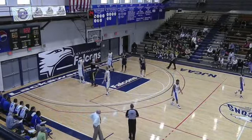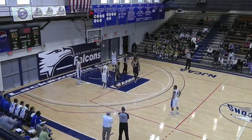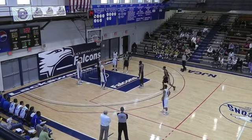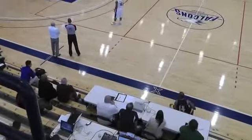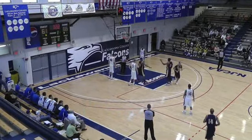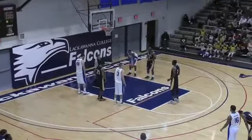And that's 5 team fouls on Scranton. So somebody's going to be shooting here. Nobody knows who really got fouled here. Batiste gonna take the shots. Anthony Kimball, number 14, gonna check in. And Batiste knocks down the first. He's coming from Caterina. Number 14, Anthony Kimball.